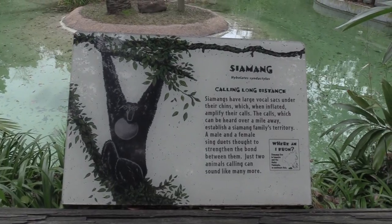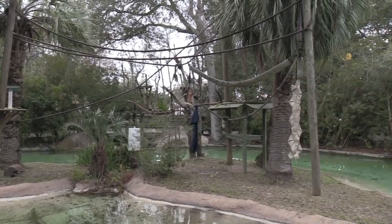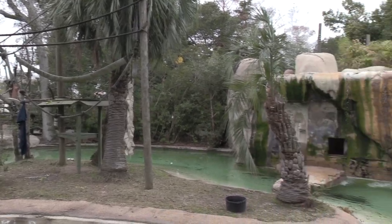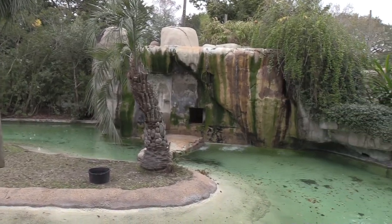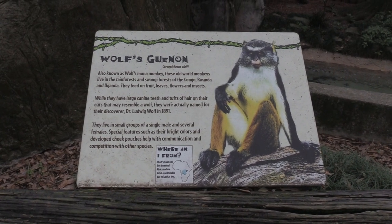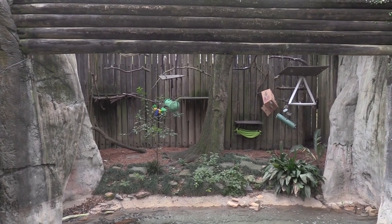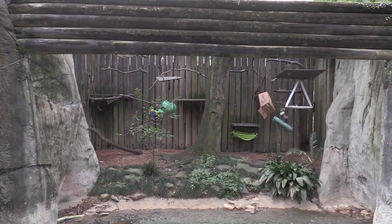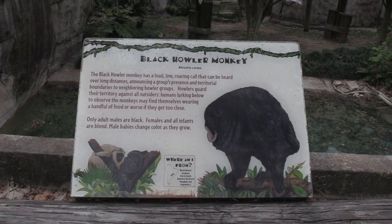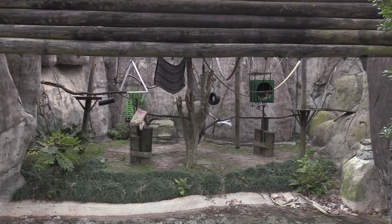Alright, siamang. Siamang's habitat, and they are inside still. They do have access to come out. Got white-handed gibbons. Just as I suspected, they are not out either. And black howler monkey. Same with this habitat. I will come back a little bit later.